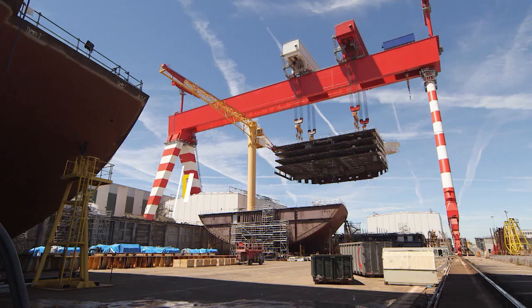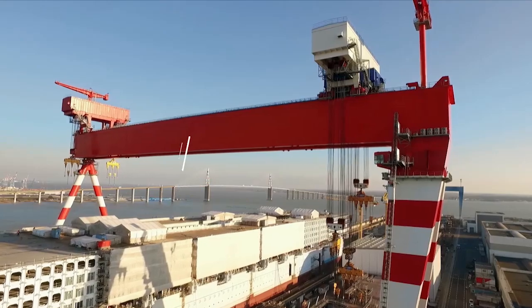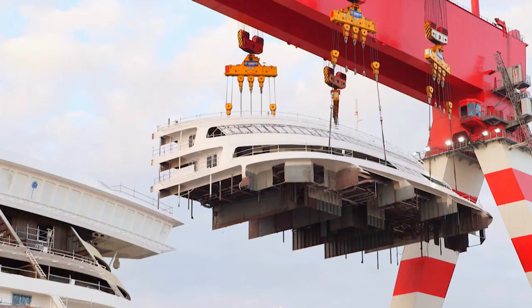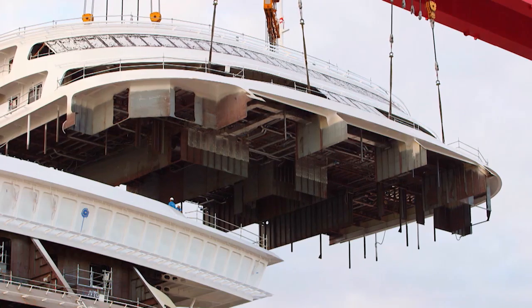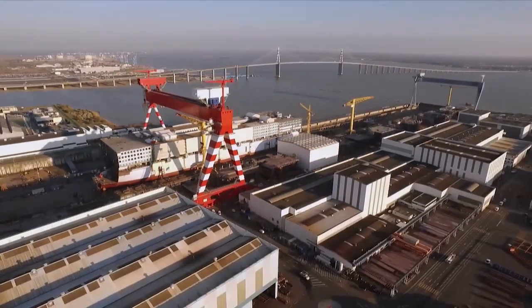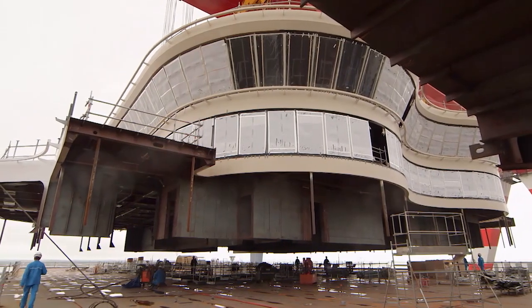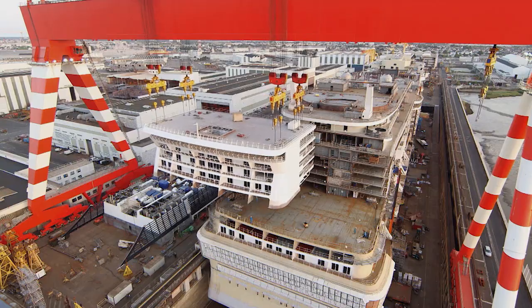A giant weighing over 5,000 tons, the equivalent of 10 A380 airplanes, a structure made of ultra-resistant steel at 100 meters high. At maximum capacity, it can lift nearly 1,200 tons. The Meraviglia would not exist without it.